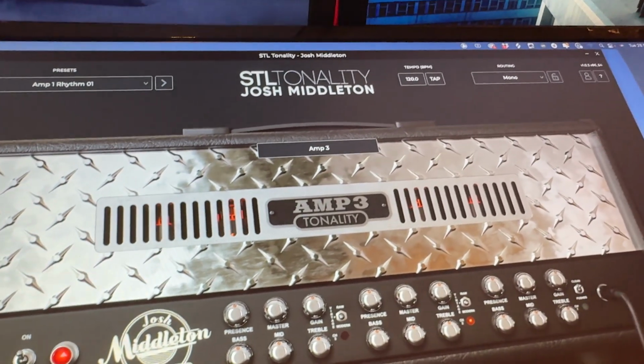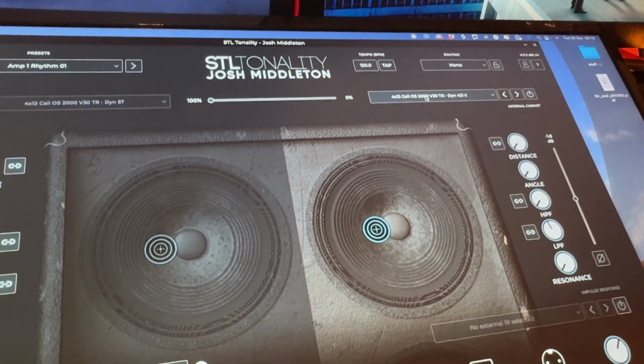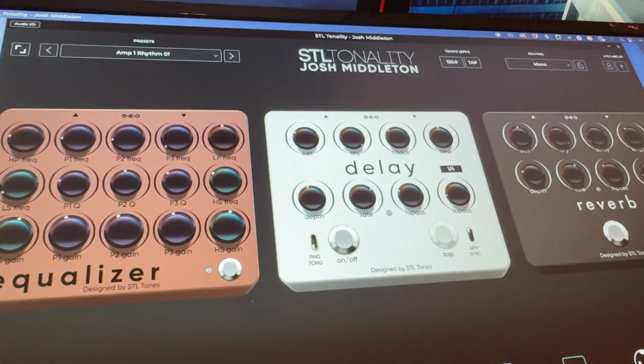You've got 2 different overdrives to choose from, and various other pedals going on as well. You've also got captures of Josh Middleton's cab collection. I believe one of the Mesa oversize is one serial number out from one of Andy Sneap's ones. So that's really, really cool, to be able to have that.